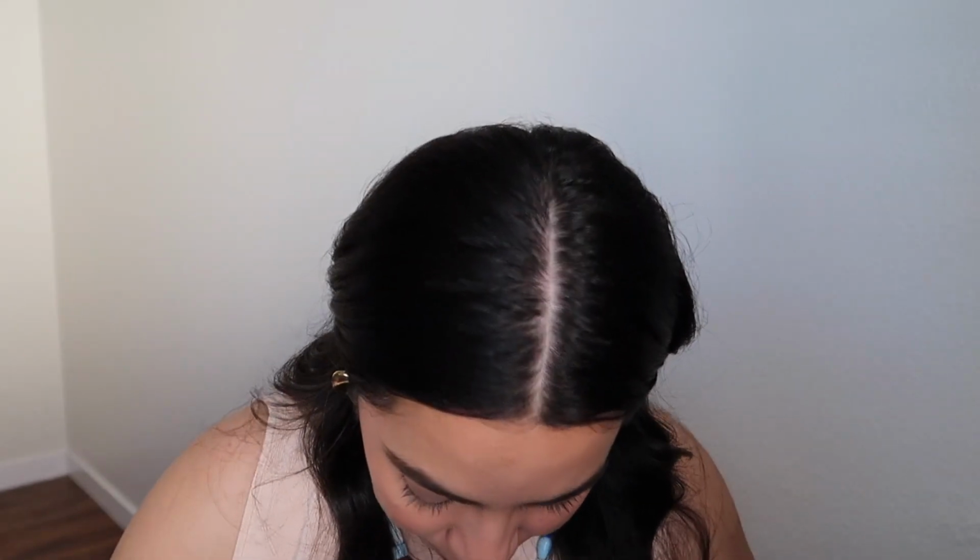Quickly curled my eyelashes. I don't wear mascara daily. I only wear it on special occasions. Honestly, I just hate having to wash it off, and I hate how it spreads or when it gets clumpy. So I don't even bother. I just wear it, like I said, on special occasions. So I just curled my eyelashes so my eyes could look awake. And last, my favorite part is the lip combo.